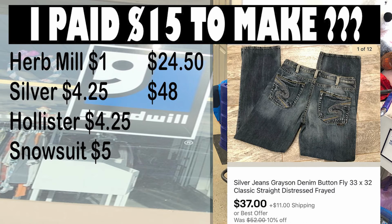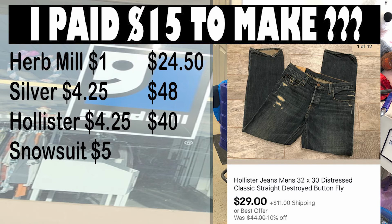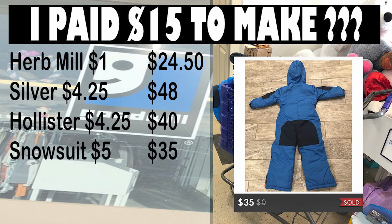These silver jeans sold within 2 weeks on eBay for $37 plus $11 shipping for a total of $48. The Hollister men's jeans also sold within 30 days for $29 plus $11 shipping for a total of $40. The little boy's snowsuit sold within 30 days on Poshmark for $35. As you can see, 4 of these items sold on 3 different platforms. So while cross-posting does have its advantages, just make sure you delist the items that have sold so you don't accidentally sell something that you've already sold.